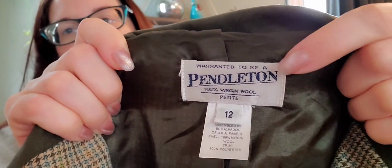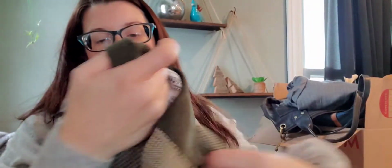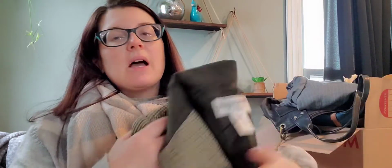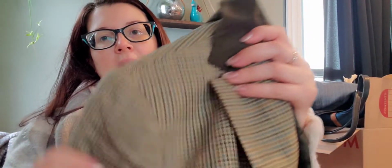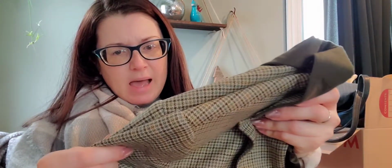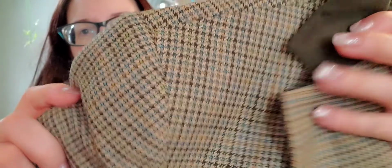Okay, Pendleton. The resale value, unless it's a current stylish piece, is super hit or miss. It depends on the pattern, the style, everything, right? Here's an older, probably 90s Pendleton. Now, I could probably sell this myself. I think I did have it for sale for a while. I probably need to redo the listing. But I'm like, hey, ThredUP will let you price Pendleton crazy high because it retails for a lot. This color is gorgeous. It's like an olive green with the houndstooth, almost like Glen Plaid, but it's like a micro houndstooth.